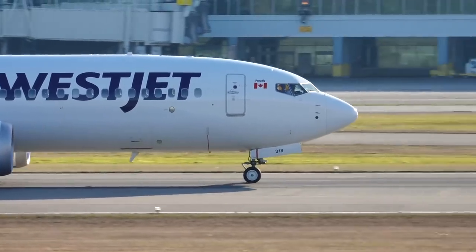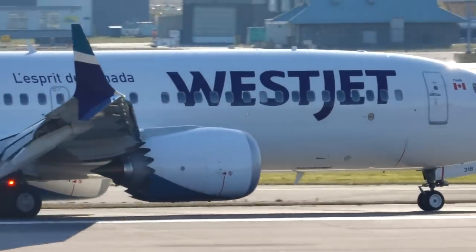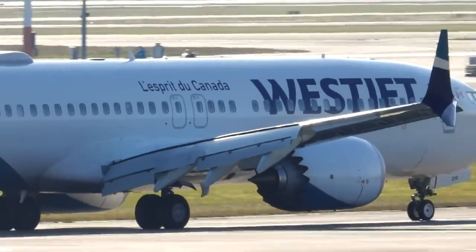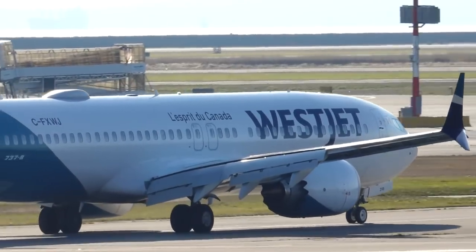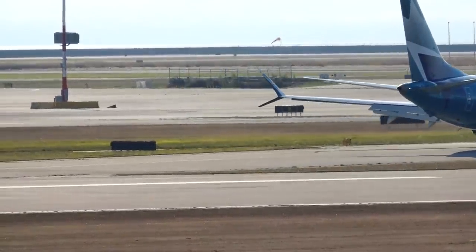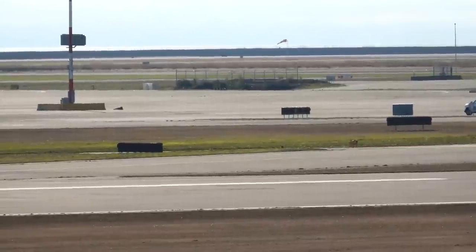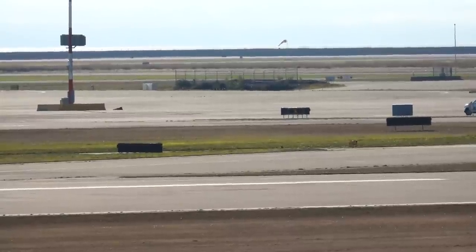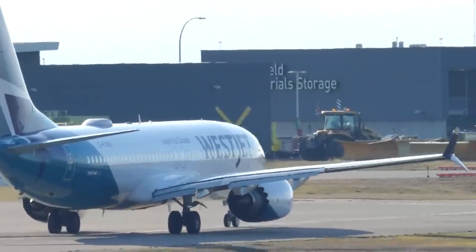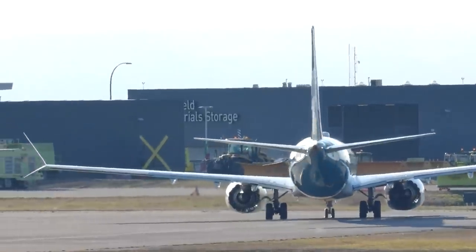WestJet new colors rolls out nicely right in front of us. As I say, once this guy rolls out, I'll have a look at our focus. Just bear with me while I do that. Well, actually, I'll do it right now. Excuse me, guys. Made an adjustment to our focus for a wider area, so hopefully that'll take care of this issue for us. Bear with me.